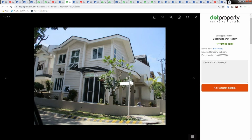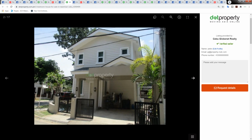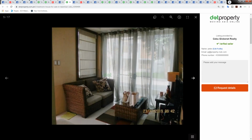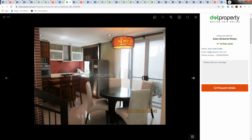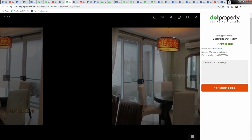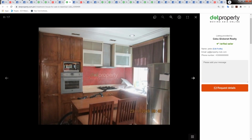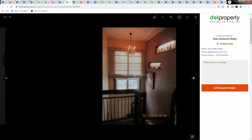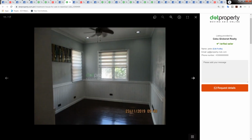So a nice little home. Not a big property, but it is nice. It is a nice looking, very modern style home. It looks like something that you'd find like a little townhouse in Toronto or something, honestly. It does look like it's not meant to be here in the Philippines. It's quite rare that you see this style of build. And that's the home.